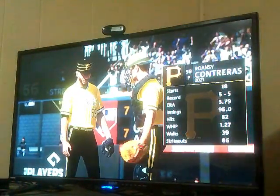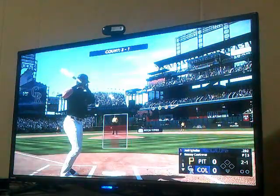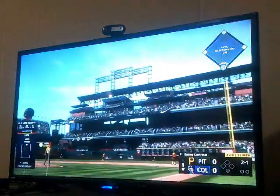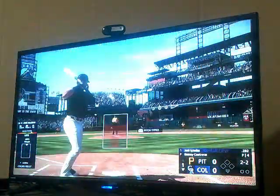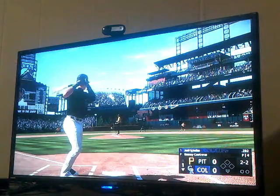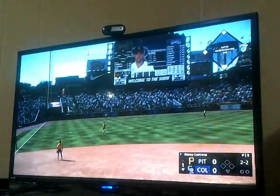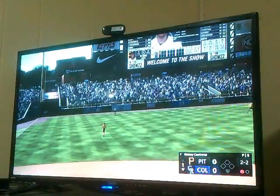Bottom of the first. And on the hill in this one, Roansy Contreras. 4-pitch guy, he's got some options to work with in terms of keeping hitters off balance. So we'll see how he decides to utilize those weapons through this start here, and whether or not he's able to mix them all in early, or if he wants to hold something back a little bit later, maybe second, third time through the order, and give them something they haven't seen. When you know a guy's got that in his back pocket as a hitter, you really have to stay on your toes.